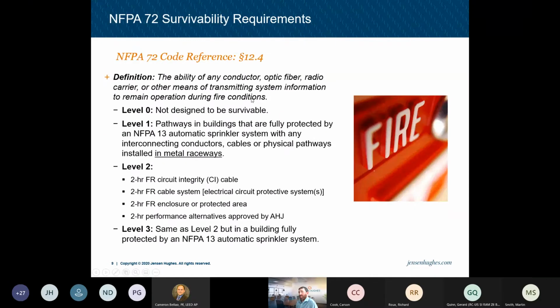So where does this fit in, where are the code requirements located for some of those systems? So NFPA 72, this can be found in section 12.4, defines survivability. I think a lot of you probably are familiar with this, but we'll go over it fairly briefly here. The definition of survivability is the ability of any conductor, optic fiber, radio carrier, or other means of transmitting system information to remain operational during fire conditions, right?